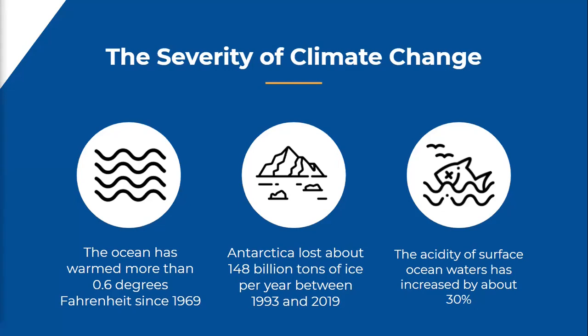Additionally, the acidity of surface ocean waters has increased by about 30%. And this is caused by carbon dioxide emitted from something like our cars into the atmosphere, which has dissolved into the water, increasing the acidity of the ocean water. And this has damaged a lot of the ocean life and continues to have very negative effects across the globe.